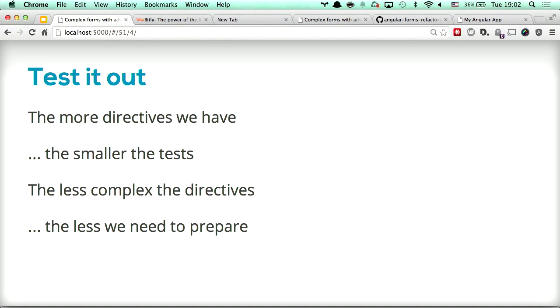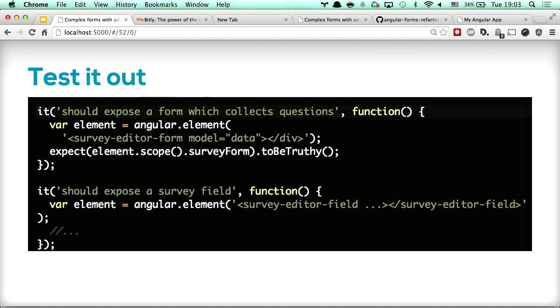That sounds kind of weird, but the whole point is that just like functional programming, you have small blocks of code, and you use that code with other pieces of code, and then you can do more with your code. And the idea here is that we have small tests for each block of code. So for each directive, we have tests for that. And finally, the less complex the directives are, the less we need to prepare. What I mean by prepare is you don't need to build this object out in your controller that gets put into the page. So here's an example of how you would test this.